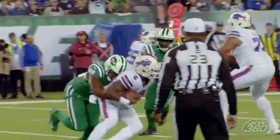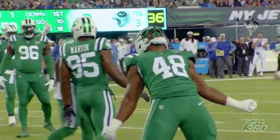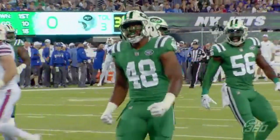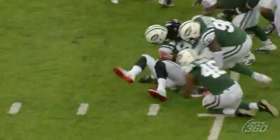Jacob Martin's a speedy little edge rusher. He doesn't necessarily have the strength of Shaq Lawson, Jordan Jenkins, and Charles Omenihu, but it's going to lead to a lot more one-on-one opportunities for guys like Jacob Martin, Jonathan Bernard, all of those pass rushers. They should get a lot more sacks and turnovers, unlike last season.